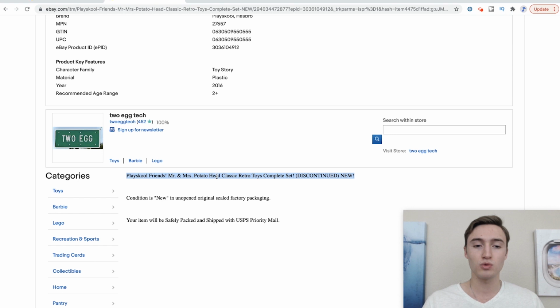If you're selling an electronic, have you tested it? Is it working? Does it have any scratches, any dents? This is extremely important, especially when it comes to selling used goods, because first off, it's going to eliminate questions. You're not going to have a bunch of random customers asking you questions about the item.